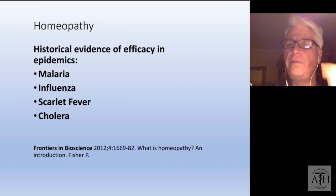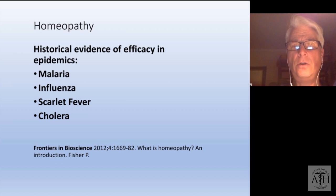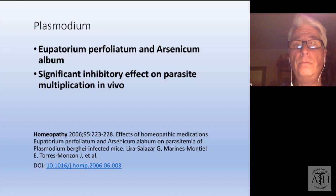So to briefly review, I want to touch on the homeopathic experience in several epidemics and conditions that we have actually looked at today. So historically, homeopathy has been found to be effective in many epidemics, including these: malaria, influenza, scarlet fever, and cholera. But also in more modern evaluation, homeopathic preparations of Eupatorium and Arsenicum album have been found to be effective against the Plasmodium malaria. And in vivo, these medicines have demonstrated significant inhibitory effects on the actual parasite multiplication.